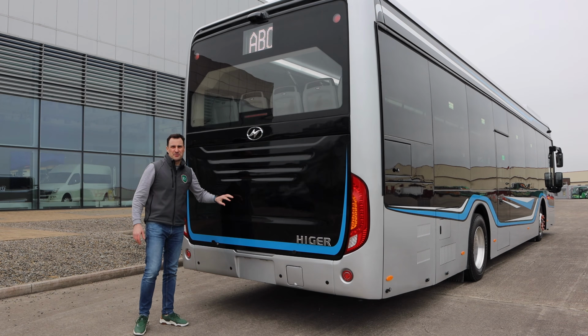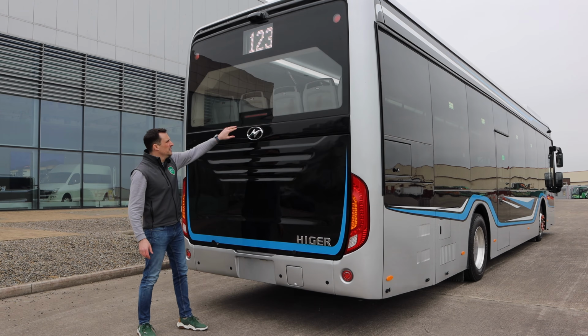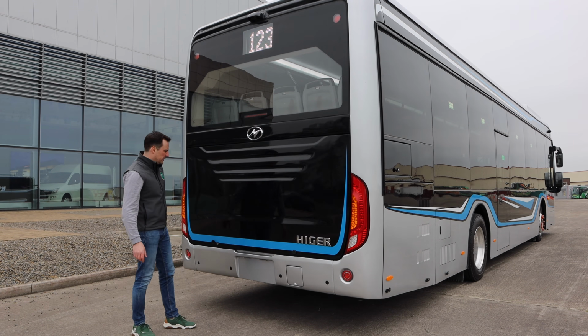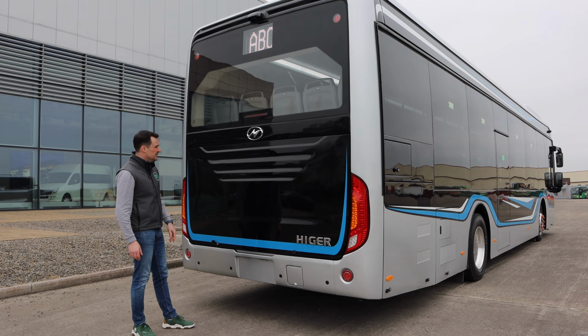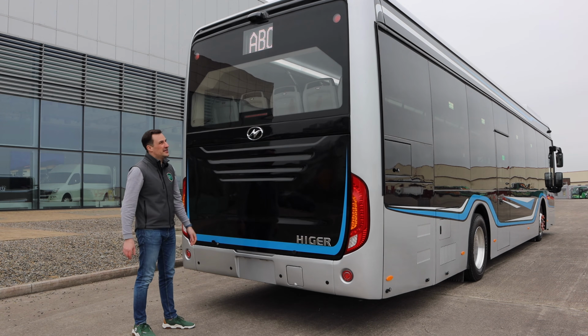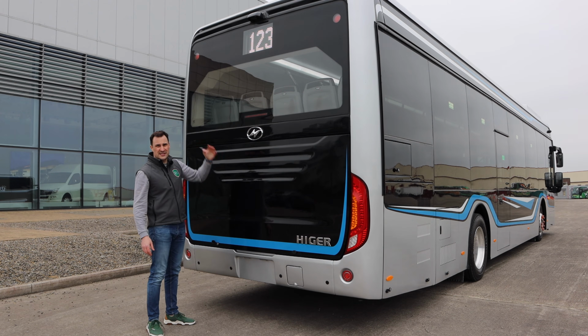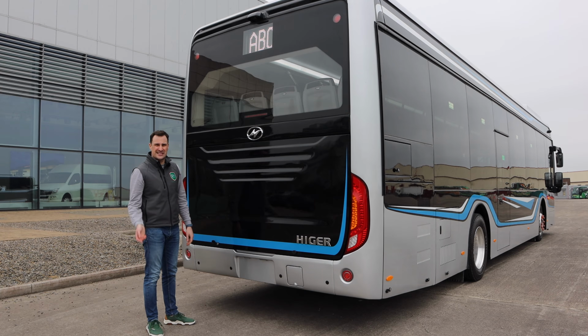In the back is where the electric motor is. You also have the Hanover board at the top there, your reversing camera, your LED lights, indicator lights, and you've got your Higer sign here as well. Plenty of signage on the back here, plenty of space for signage, but also visibility for the rear passengers to see what's going on the outside as well. So let's have a look on the inside.